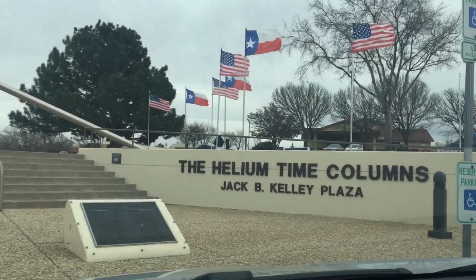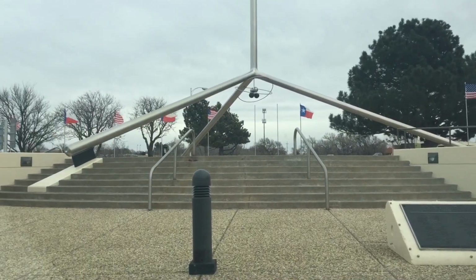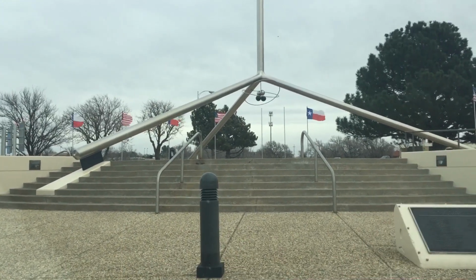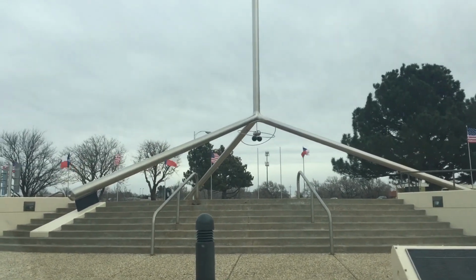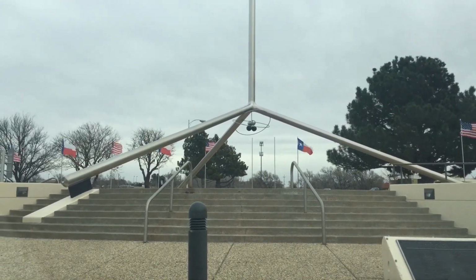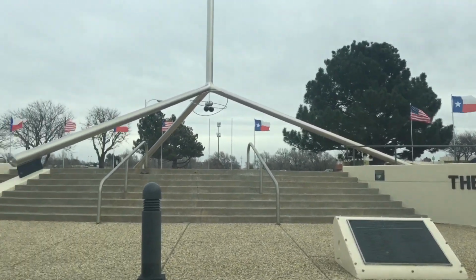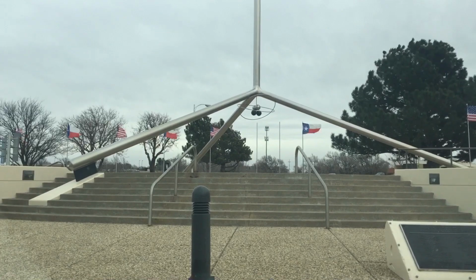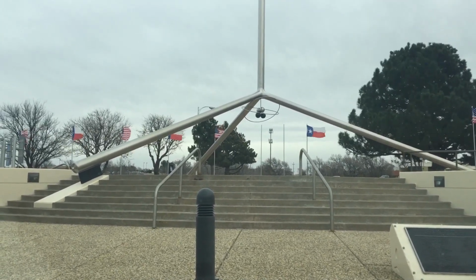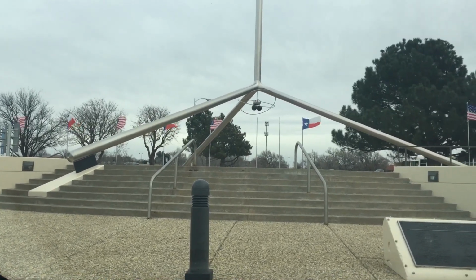All right guys, stop number two brings us to the helium time columns. In each one of these columns, 1, 2, and 3, there is a time capsule. Each of them scheduled to be opened upon different dates. I believe 2 of them have been opened, and the third one is still waiting for whatever, like 150 years or something. One was a 20-year time capsule, one was a 50-year time capsule.